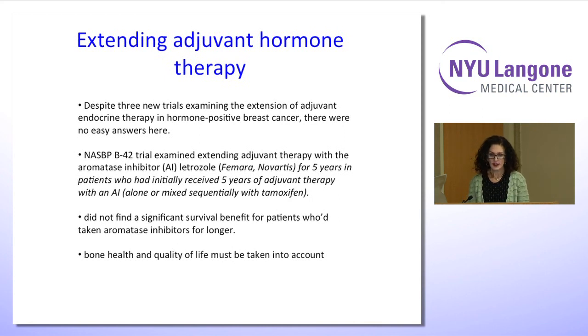So what this study did was, actually the main study that was done was the NSABP B-42, but there were other trials that were done in Europe, as well as earlier trials that were reported out previously. But what they did was look at women who had gotten tamoxifen plus an aromatase inhibitor, or an aromatase inhibitor, and essentially add on another 5 years of an aromatase inhibitor. So those are drugs like letrozole, anastrozole, exemestane. And what they did not find was a significant benefit in either overall survival or disease-free survival.